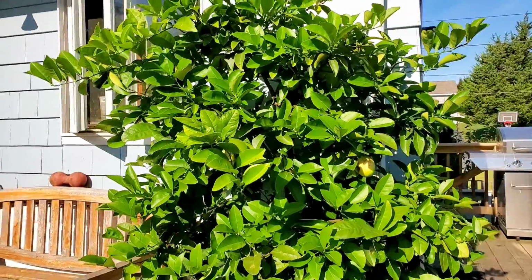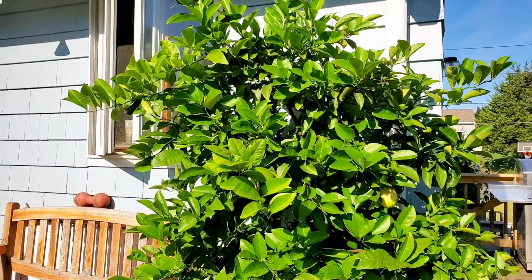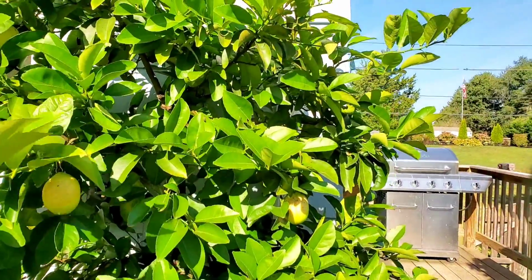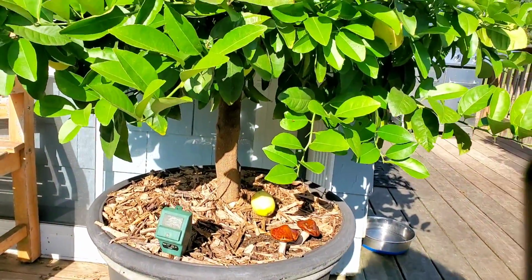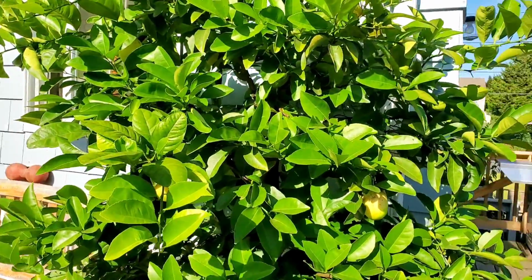I have had this tree since my daughter, who just turned 30, was about 3. When I bought it, it was nothing more than a slip with 3 or 4 leaves on it. So I've had this Meyer lemon for a very long time. You can see by the trunk of it. It's an older lemon tree. This is very difficult to bring in each year, but we do.